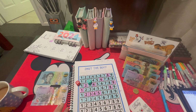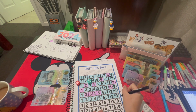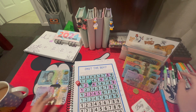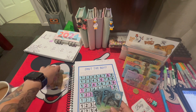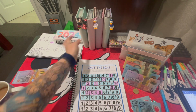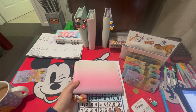Alrighty, so what am I doing? 30, 40, so it means $20 is what we're putting today. So I'm just going to leave it there and then we'll reallocate this slot. Oh, sorry guys.